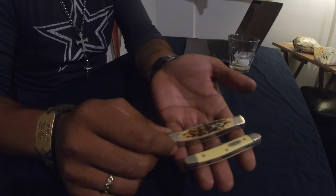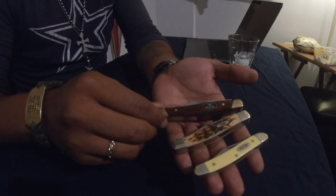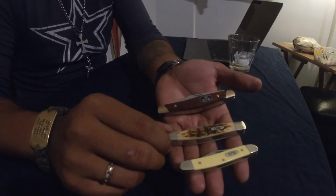These things don't come with pocket clips, they don't come with thumb stud openers. I mean, some of them do. They don't come with all that fancy stuff. These are the knives that your grandfather had and his grandfather had before him. I mean, literally just take a look at these knives and you can see the sheer collectability of traditional knives.